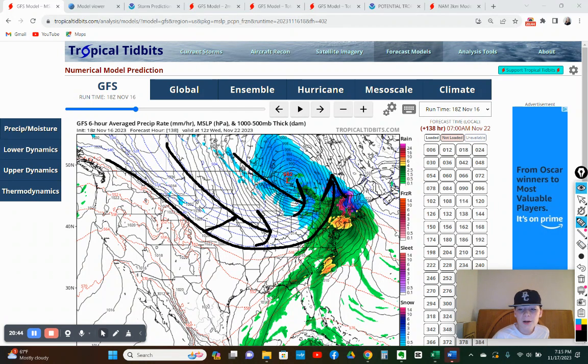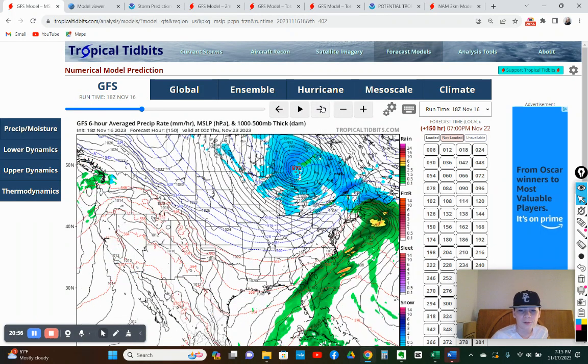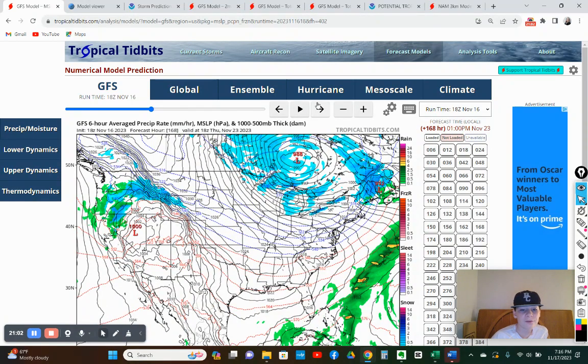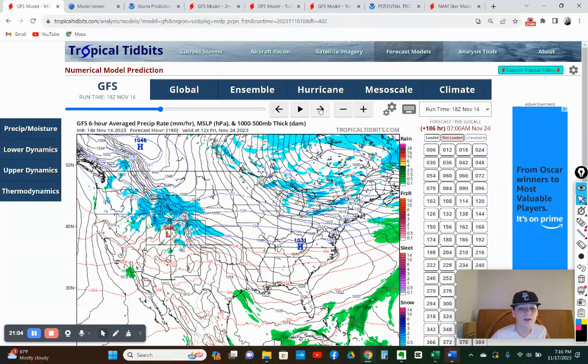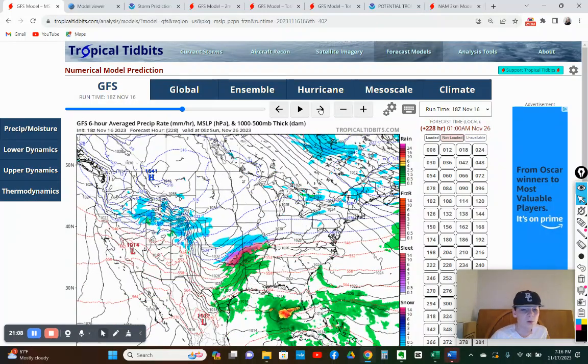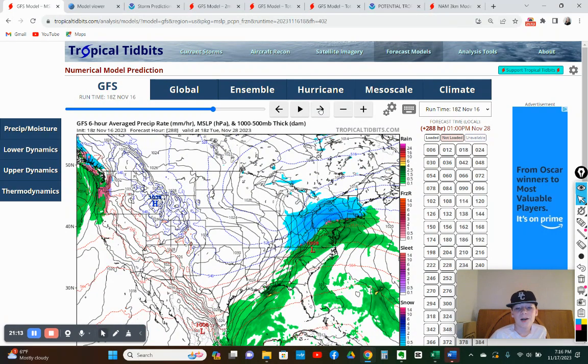Okay, but this is what we've got going on, the same scenario as the 12Z of today was showing. But man, that is a giant system really getting going across the Northeast. That's 150 hours out, so that's not that far away, but it's definitely got a lot of time to change. So that's one of the worse cases. I guess that would be a worst case scenario.